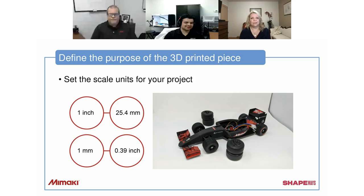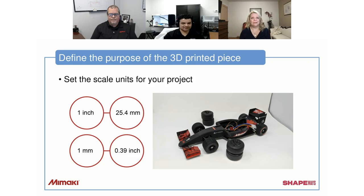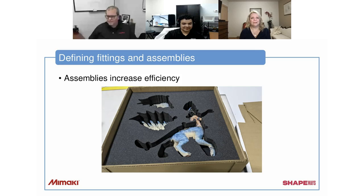And the other thing is units. It's going to be related to whether it's inches, millimeters, meters, or centimeters. Most of the time you're going to do millimeters or inches, so define that also. And whenever you're sharing or working with other people, make sure that you have the same units. That's going to help you out a lot.